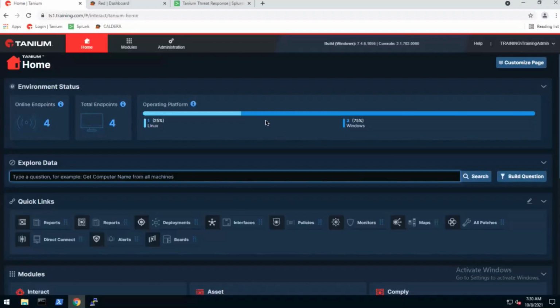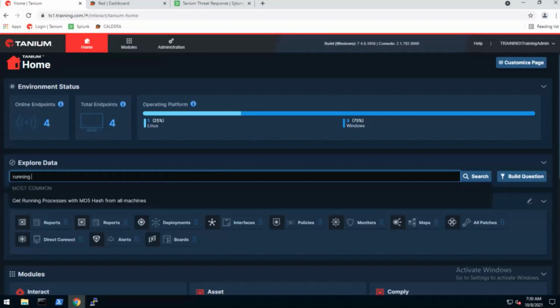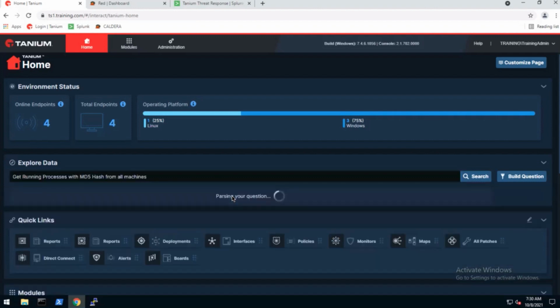Yeah, that's such a hard question because there are so many of them. I like to go back to basics. My favorite sensor is actually here. I'll show you in our lab exactly which one it is. So I'll pop up and share my screen a little bit. I'm actually logged into the lab here. And my favorite one is actually Running Processes. So I'll pull it up, Running Processes. And I actually like to add the MD5 hash to it as well.